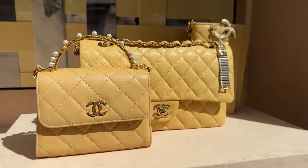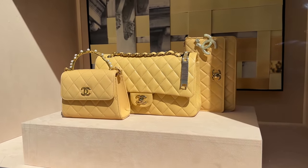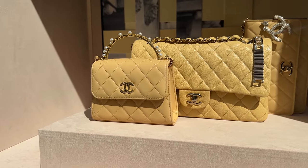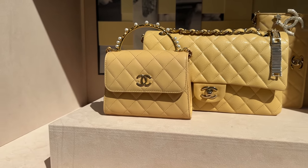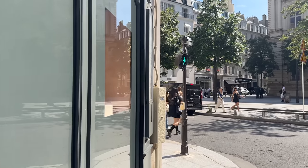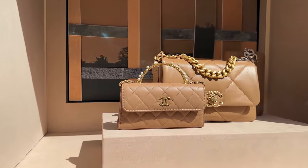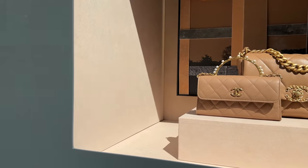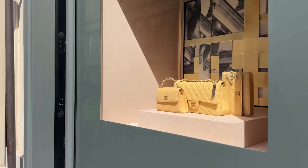And then this is the classic flap in medium or small? I think it's the medium size. And then this little top handle bag, I think I prefer it to the one I just showed you. Let me compare quickly. So there's this one with the pearls. I really like this shape, right? Versus, I'm trying to do good camera work so I don't make you guys dizzy, this one's a little bit longer and it's not as tall. So yes, I definitely prefer the other one. Let me know which one you guys prefer.